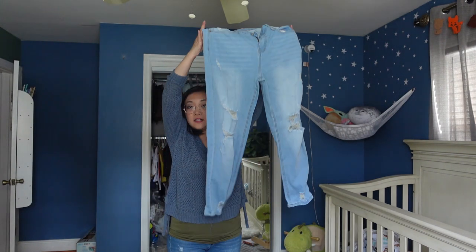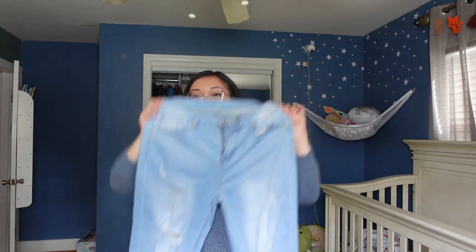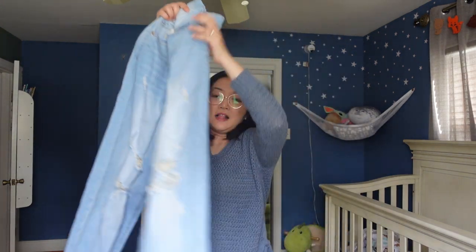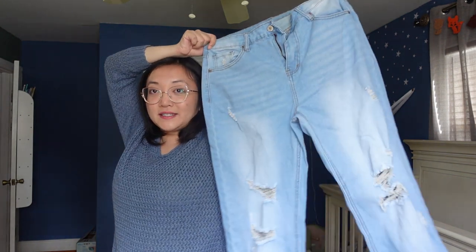The last item I got from Vetinee is this pair of denim. They're high-waisted, distressed, but with a loose fit, kind of like boyfriend pants, that was called the style. I've never really tried this style, so we'll see how it goes. But that's the 5 items I picked out.